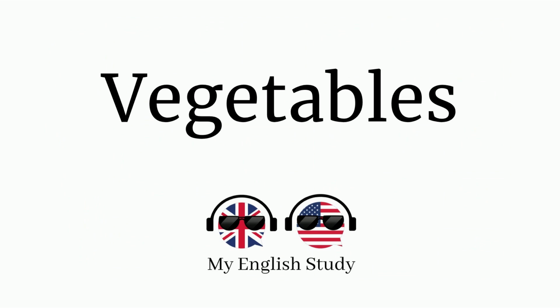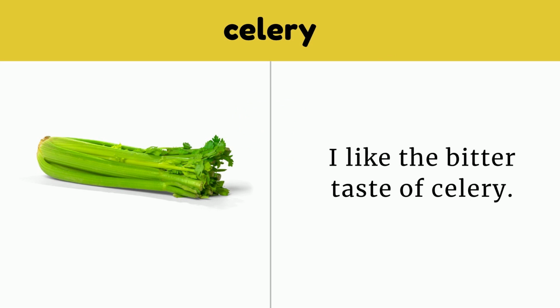Vegetables. Part 1. Celery. Celery. I like the bitter taste of celery. Celery.